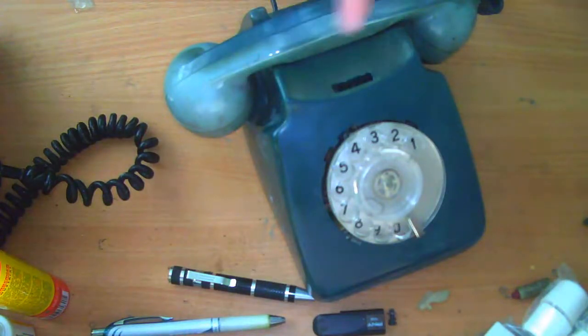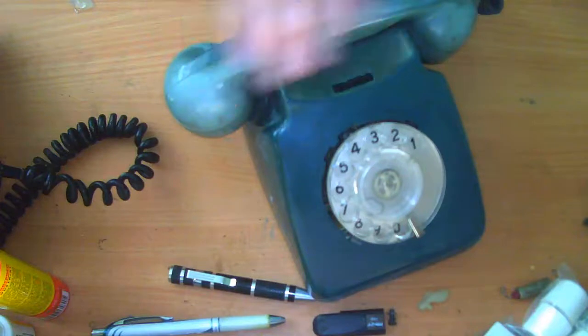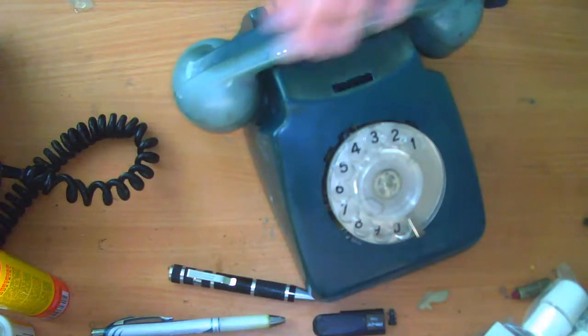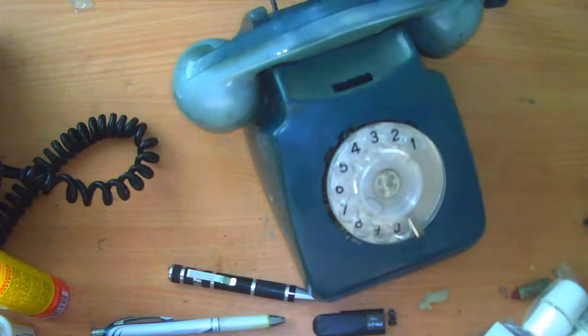But this has done something weird because this has gone white, so I don't know if this has been exposed to some kind of oddball chemical or something, but we also had difficulty getting that off the top layer. So I think this discoloration on this, whatever it is, I think it actually goes down into the plastic.